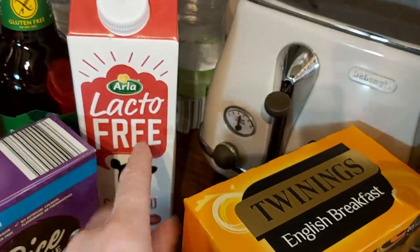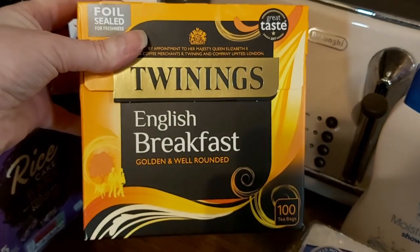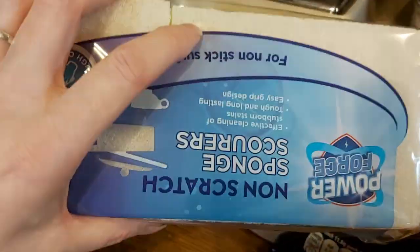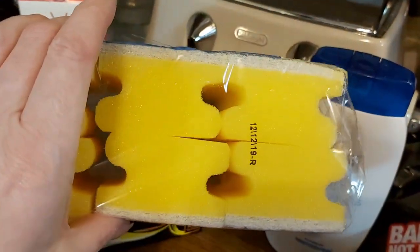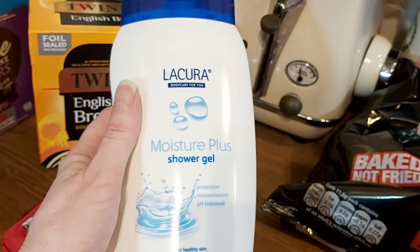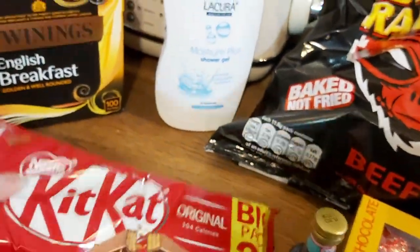Our usual lacto-free milk, and then these are my tea bags of choice. Last week we got the decaf ones for my husband, and these are mine. Then some sponges for the kitchen. These are quite fat sponges and they've got quite a good kind of grip on them, so they'll be useful in the kitchen. And then we tried this a couple of weeks ago, and it's not quite as nice as Sanex, but it will do, and it's way cheaper.